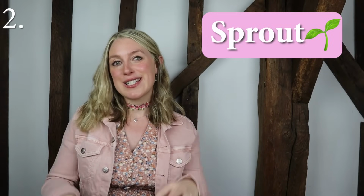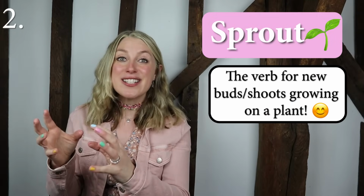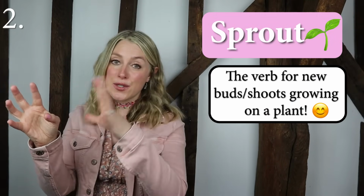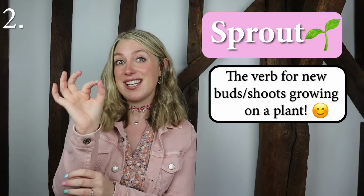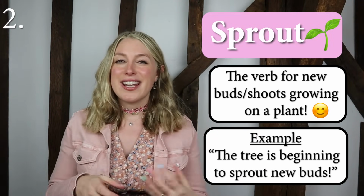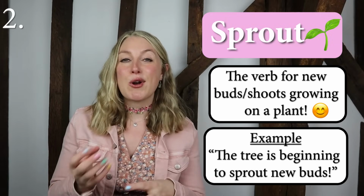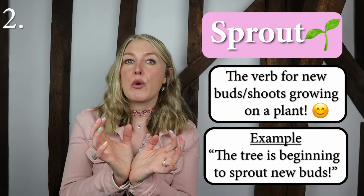Number 2, sprout. In the springtime, a tree sprouts new flowers, new buds. So flowers start out as a bud and then the bud opens. Sprout is really a verb. It has a lot of movement in it and it describes the actual action of things flourishing, growing, blooming.